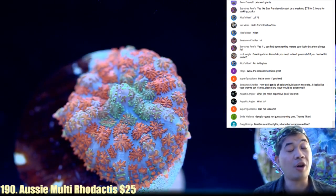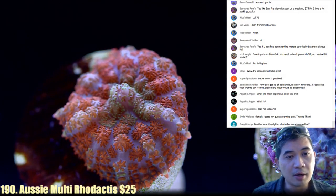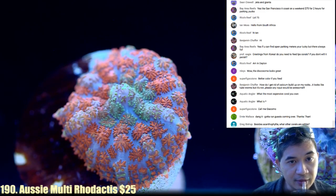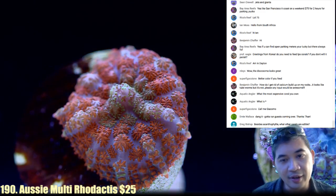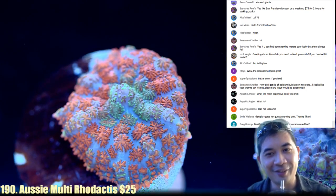What's the most expensive coral I own? We got an Indophilia that's probably going to be four figures if it ever goes up for sale here. Very nice. Speaking of very nice, that's a ridiculously nice Redactus. That's probably already sold now that I just look at it with this light.